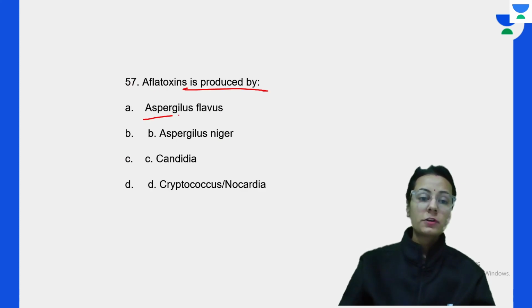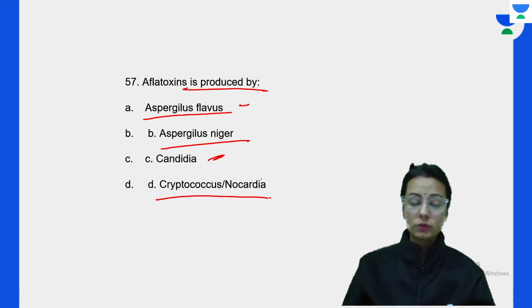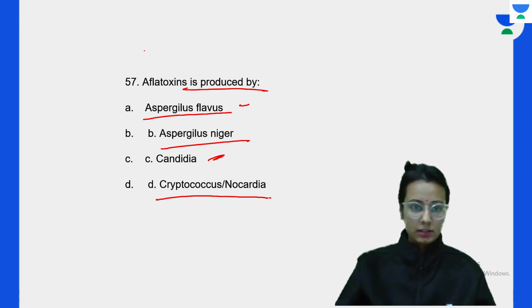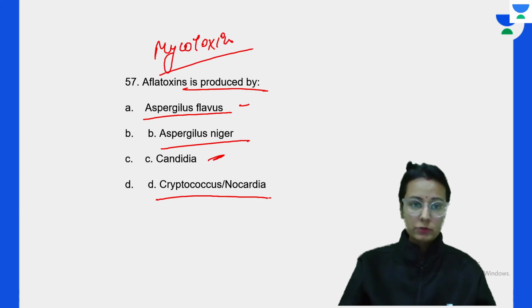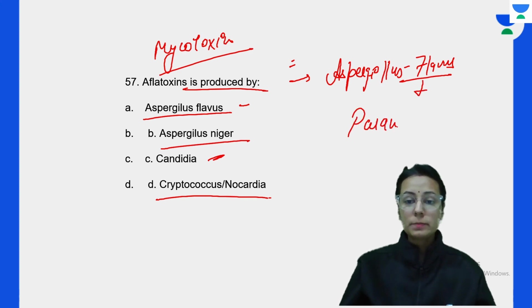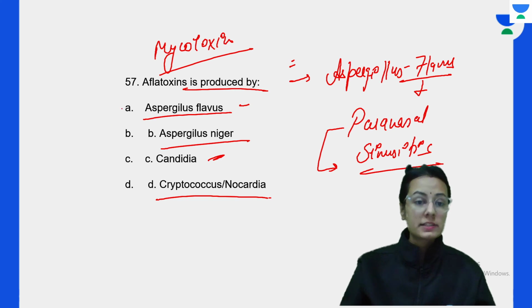Aflatoxin is produced by which of the following: Aspergillus flavus, Niger, Candida, Cryptococcus, or Nocardia? Aflatoxin, that is the mycotoxin, is produced by one of the Aspergillus, that is Aspergillus flavus. It is also one of the causative agents for paranasal sinusitis, that is Aspergillus flavus.